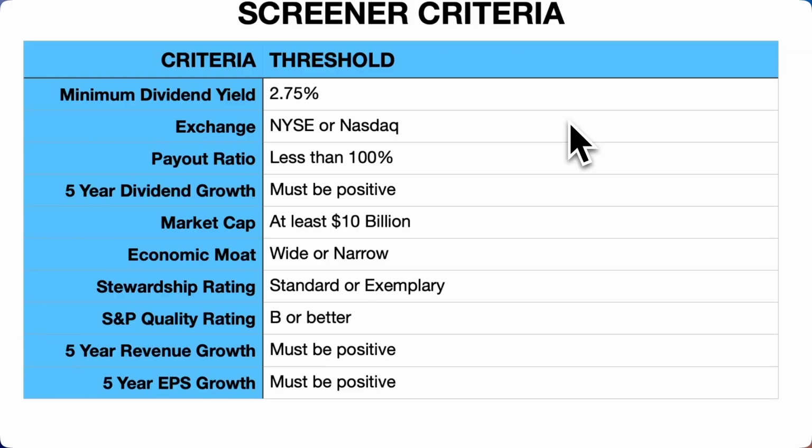It all starts with the screening process. I use Charles Schwab's stock screener to look for stocks that meet all of these criteria. A minimum dividend yield of 2.75%. The stock must trade on the New York Stock Exchange or the Nasdaq. It must have a payout ratio of less than 100%. Its 5-year dividend growth rate must be positive. It must have a market cap of at least $10 billion.